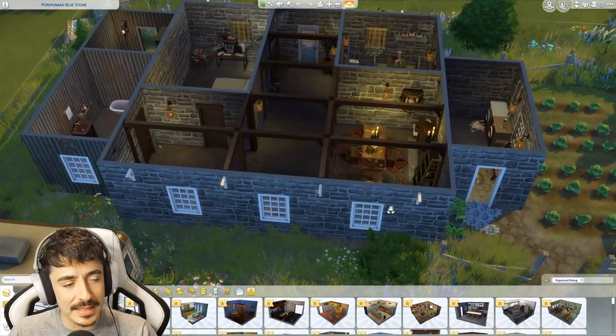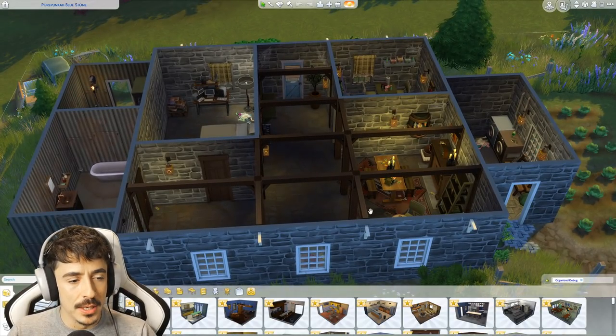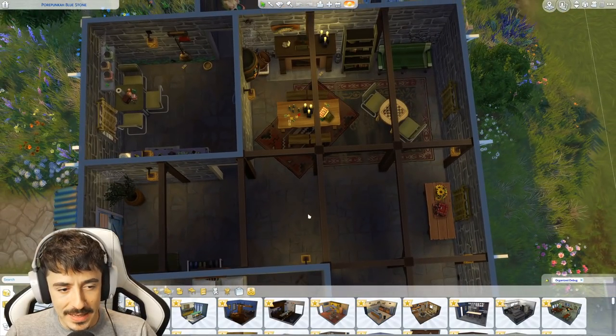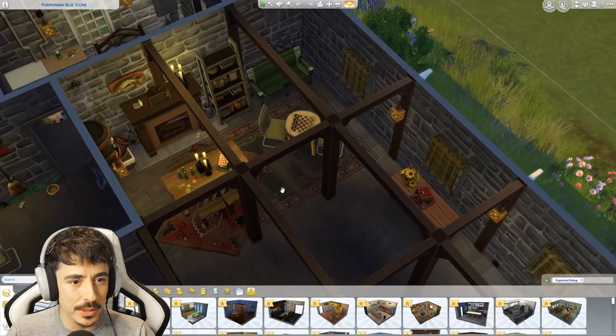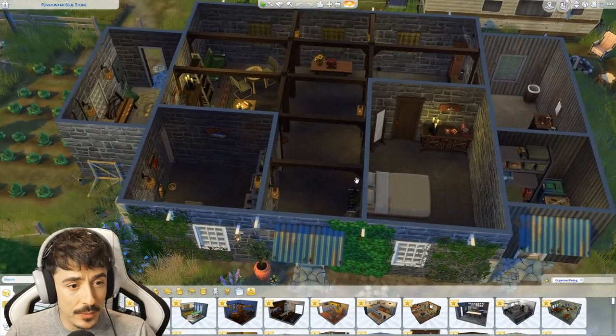I want to try and get a Scandinavian farmhouse kind of vibe on the inside, I think. So I'll keep the flagstone floor, but I may neaten them up and put some better tiles down. These are gorgeous, but like the ones that don't look broken. Keep all of the walls as well. I definitely want to do that.